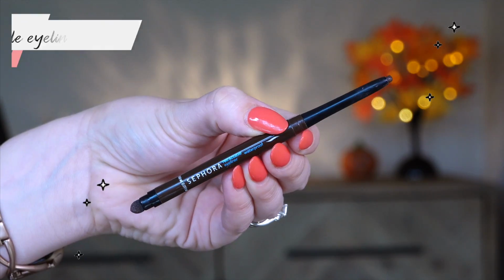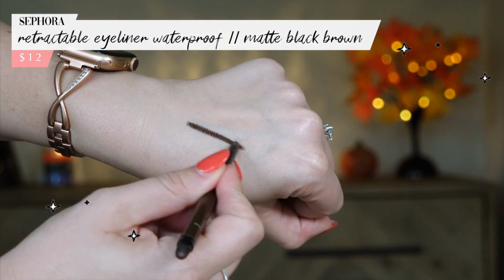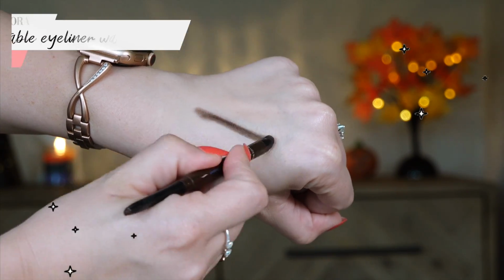Next favorite is from Sephora, but it's actually, in my opinion, compared to Physicians Formula, totally drugstore price. It's $12, and it is the Sephora brand Retractable Eyeliner. They're waterproof. They have like 20 shades. So many colors, but then of course they have browns and black and stuff like that. This one is so creamy, so creamy.